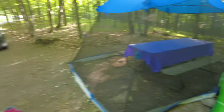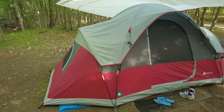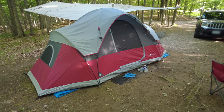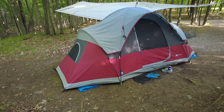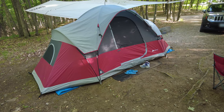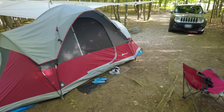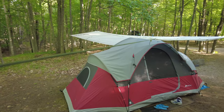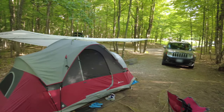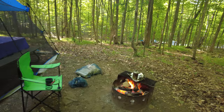But we had a bit of rain on Friday night, and again the Ozark tent from Walmart, which you can't expect a lot from. It's not waterproof. The seams aren't sealed, and the material itself repels the water, but over time it just starts to seep through. So as I mentioned when we first set up, I put this tarp over top, and I wish that I had put another one out here in the sitting area.